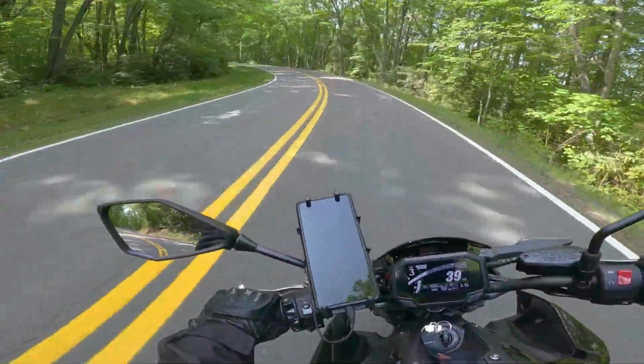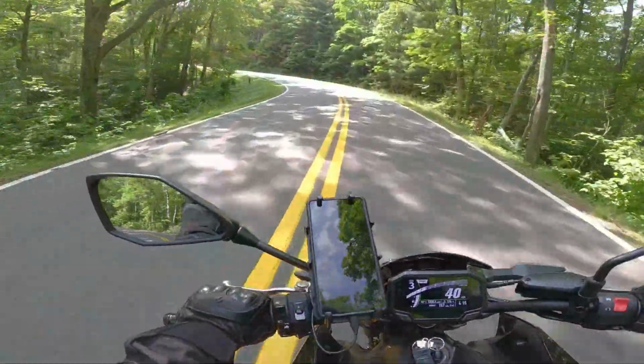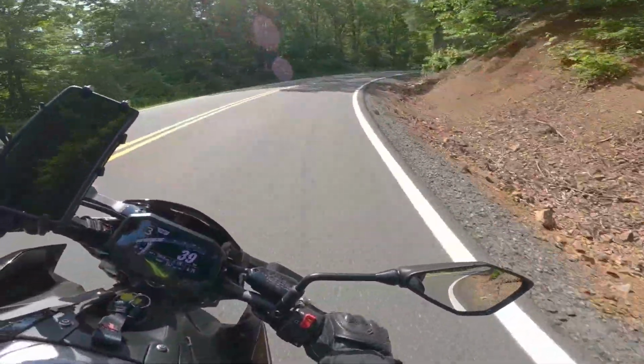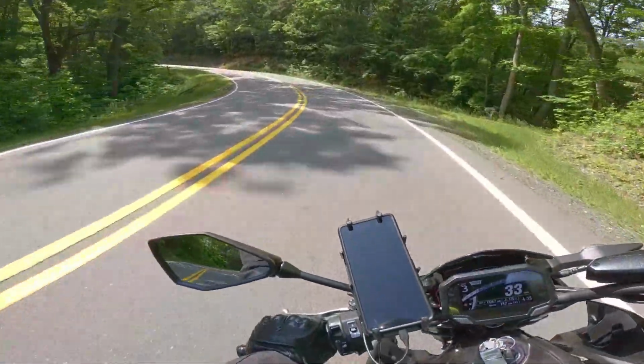These roads out here are a lot of fun. Some of these guys can go around these turns way faster than I can. Right now I'm just riding casual. I'm not trying to push any limits.